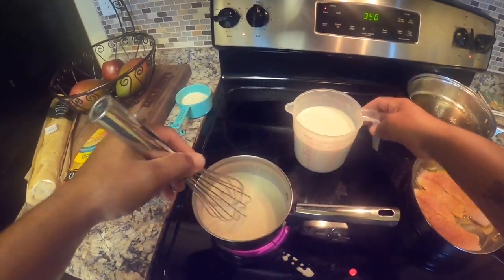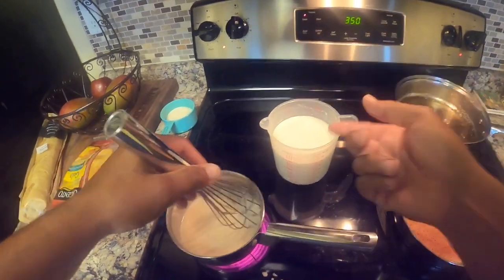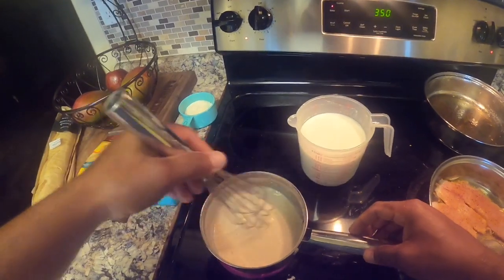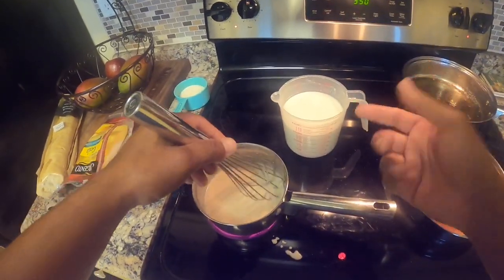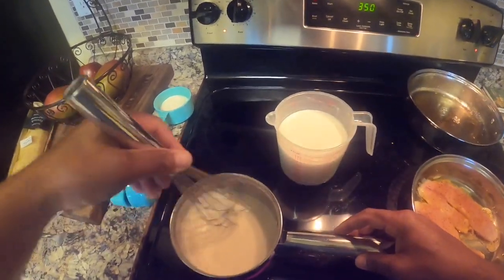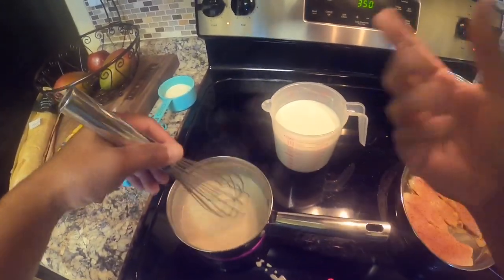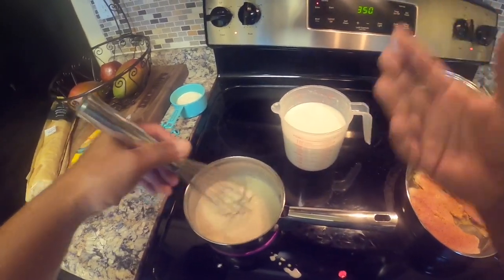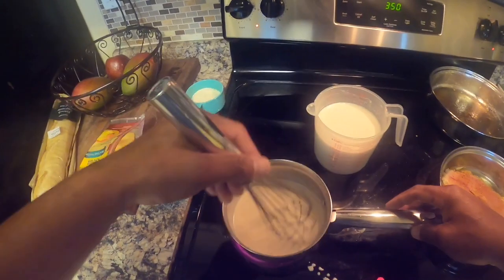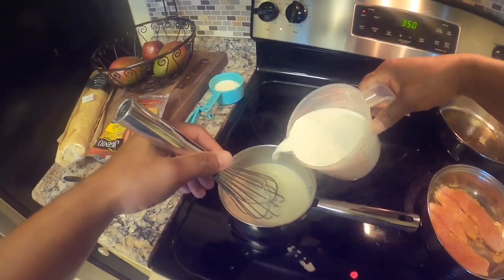Now this mixture I have, I'm actually trying almond milk. With city grits you need a ratio of half heavy cream and half milk. But again, I wanted to try the almond milk just to see. I'm all about trying, adding different things to your palate. So we're gonna try this out and see how it is.